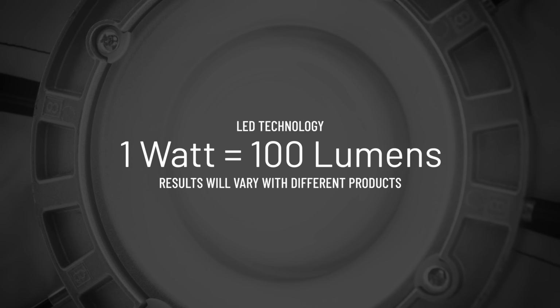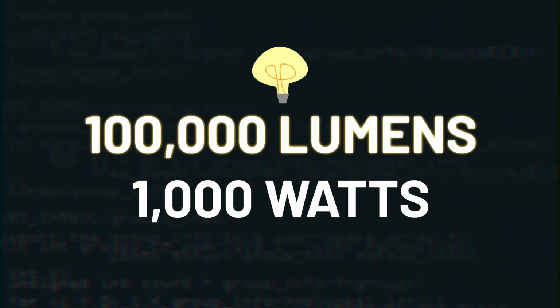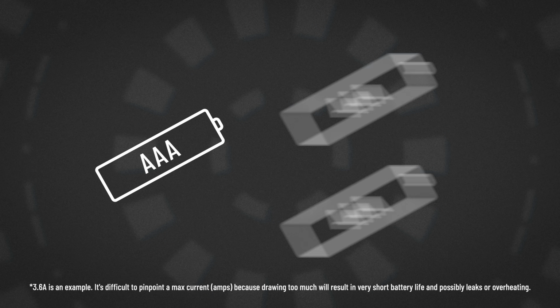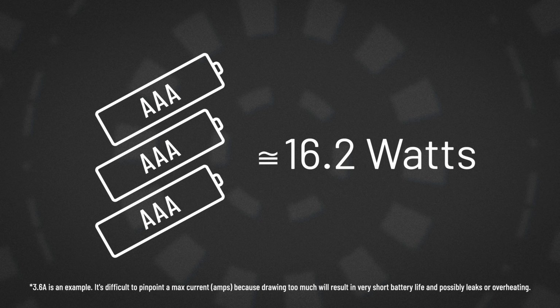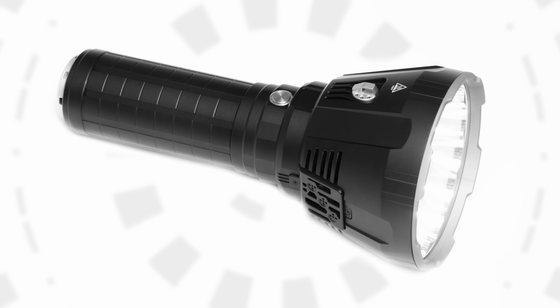3 AAAs? Yeah, that's not gonna do jack. Generally speaking, LEDs emit 100 lumens per watt. 100,000 lumens needs at least 1,000 watts of power. AAA batteries can output about 5.4 watts each, and 3 of them equals 16.2 watts of max theoretical power, generating approximately 1,600 lumens.